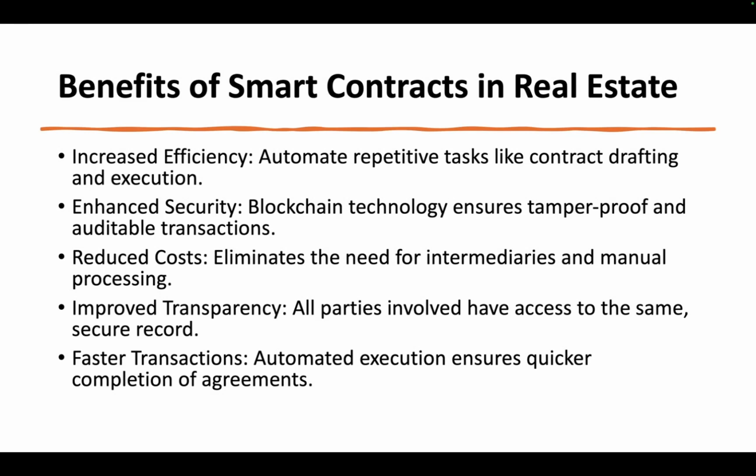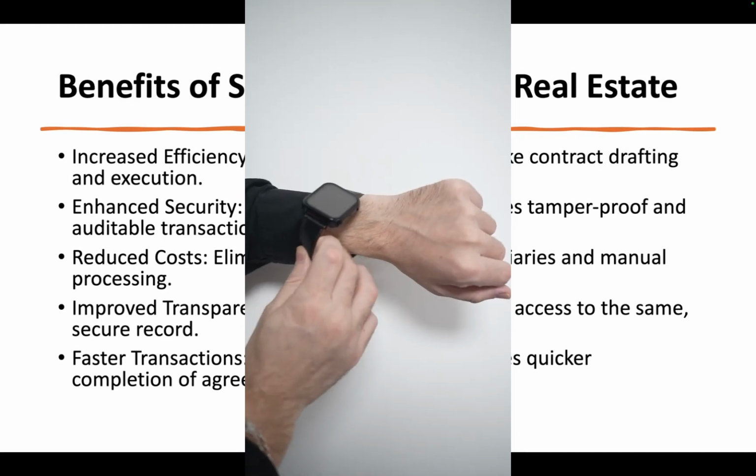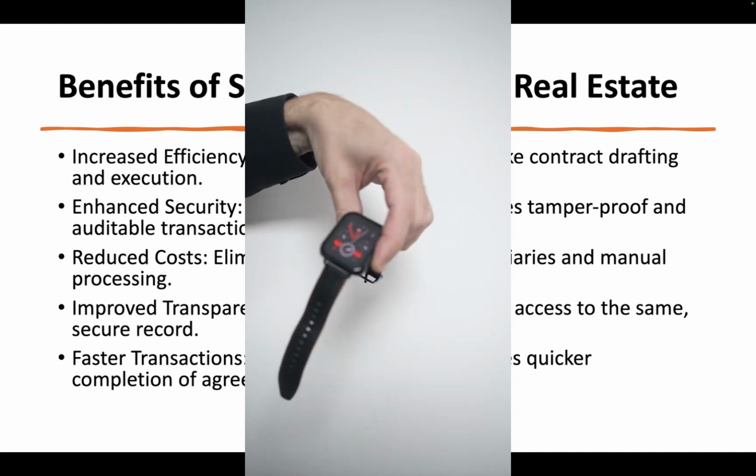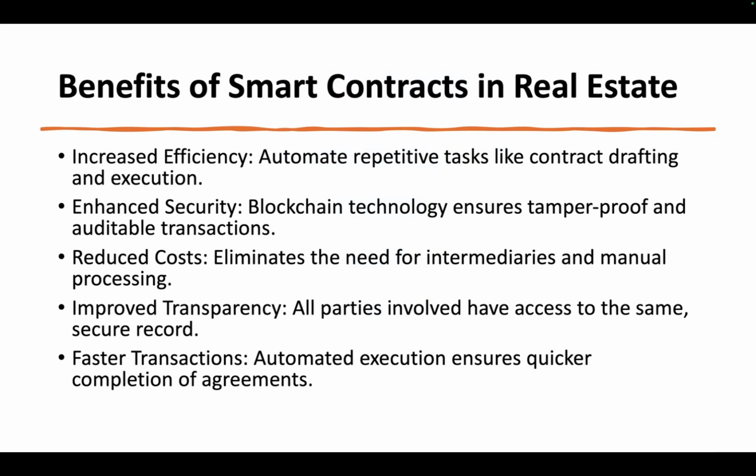So benefits of smart contracts are many, and amongst them are increased efficiency. So repetitive tasks are all automated, and the contract drafting process and steps wouldn't involve too many back and forth with lawyers. In fact, you could potentially have a contract that's a template, and the blockchain solution automatically brings up the same contract but with different terms depending on the transaction you want to complete.